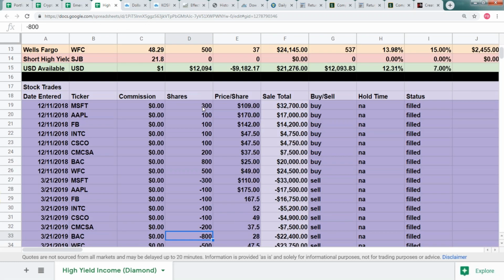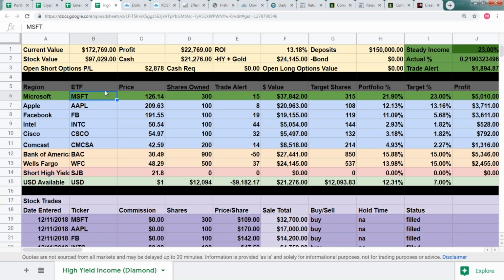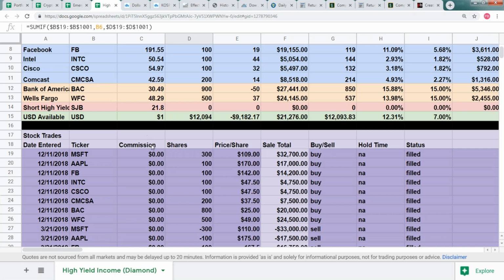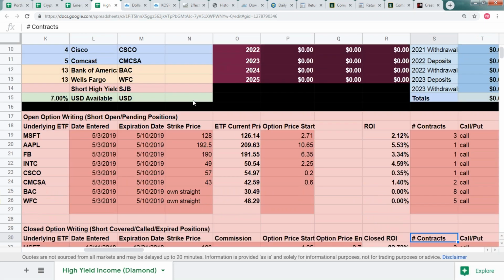Okay, so over here, this is where we enter our stock trades. A positive means a purchase and a negative means a sell. And so this calculator automatically searches this row for the ticker, and then it can tell how many shares you own. So it's just a glorified color-coded calculator, nothing too crazy here. And then over there, this is where we write our covered calls. So I would not buy these until Tuesday so that you can put on the covered call right away.